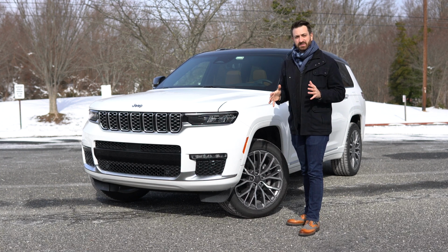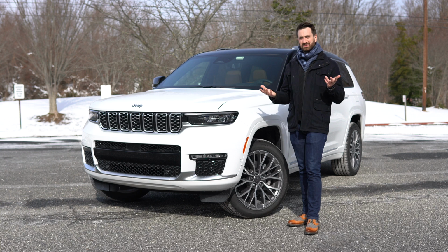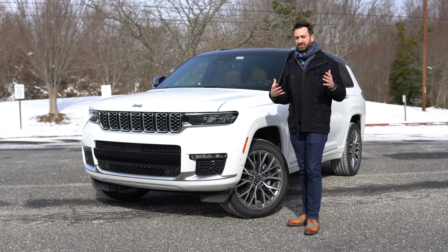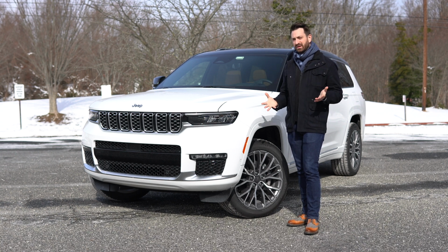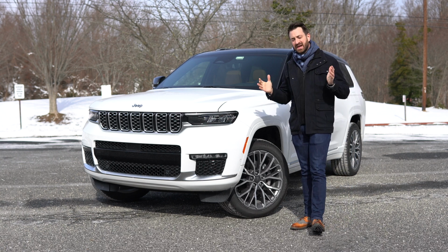Now, as far as getting this power to the ground, I mentioned you can buy the Grand Cherokee L as a rear-wheel drive vehicle, but I don't know why you would buy a rear-wheel drive Jeep, because the whole point of a Jeep is to go almost anywhere you want, even if you have a nice big Grand Cherokee that's supposed to be nice over anything else.